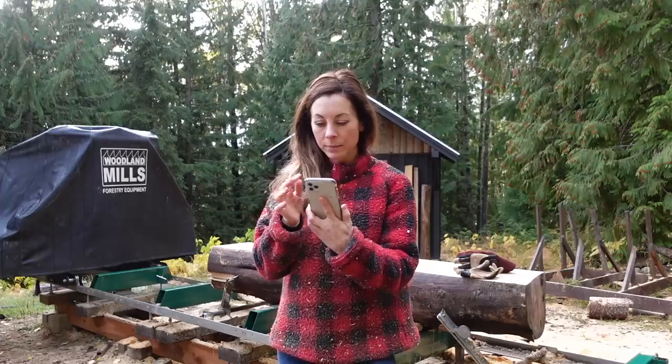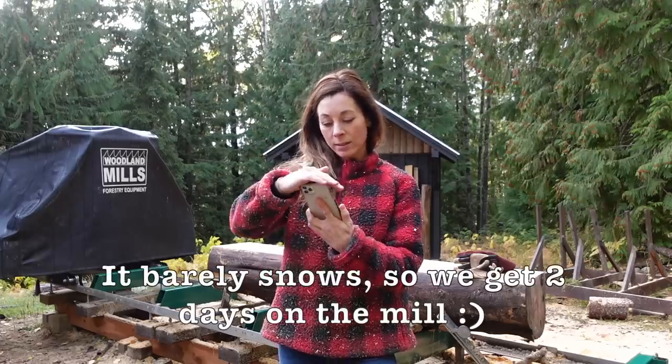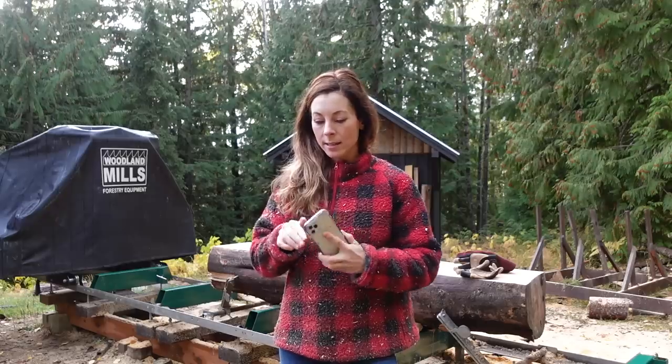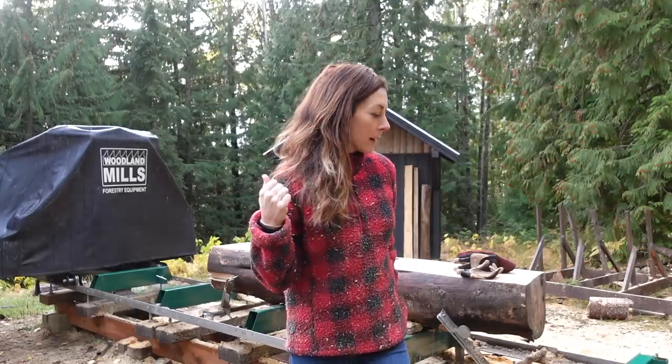I'm just going to mill until it starts to snow, which it says it's going to snow later. Yeah, still says it's going to snow today, 40% chance, but snow every day. So I have to prepare that this is my last day because it also gets really cold. And anyway, let's get to it. I need to change my blade and I need to hurry.